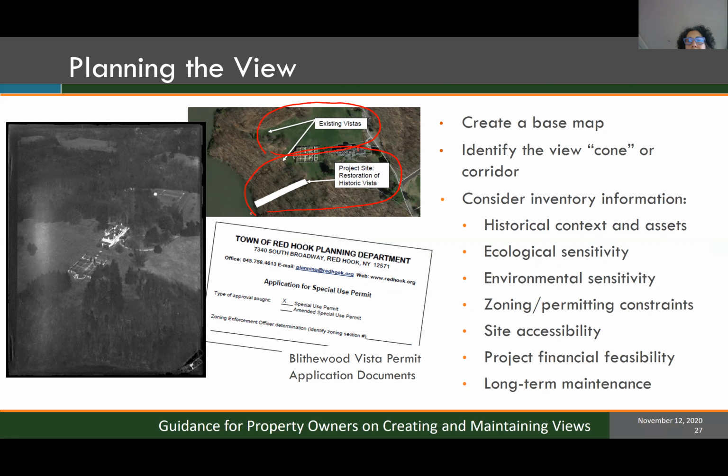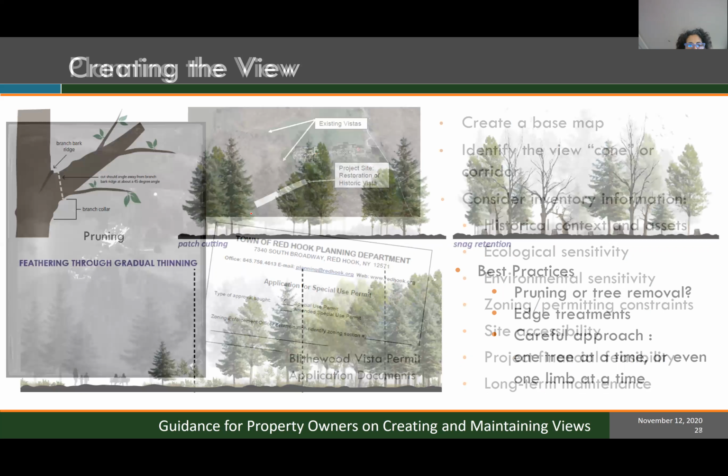In their plans, they considered the historical content and the assets of the property, the ecological sensitivity, specifically in the area where the view is to be created, the environmental sensitivity in that area, zoning and permitting constraints, the accessibility to the property, and also accessibility to this view area, the project financial feasibility, and then what would be needed for long-term maintenance of this newly restored view.